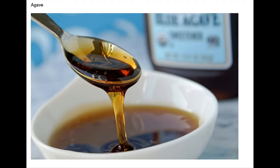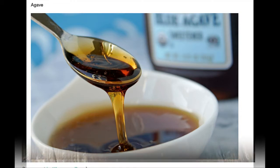Agave versus honey, what's the difference? Whether you're baking or adding a little sweetness to salad dressing, the options for the type of sweetener you reach for keep growing: pure cane sugar, stevia, date syrup, molasses.